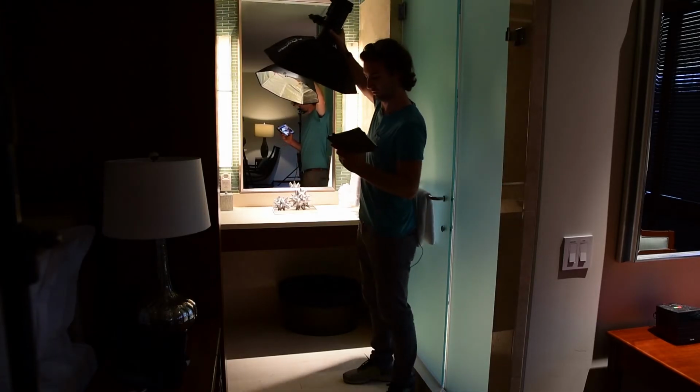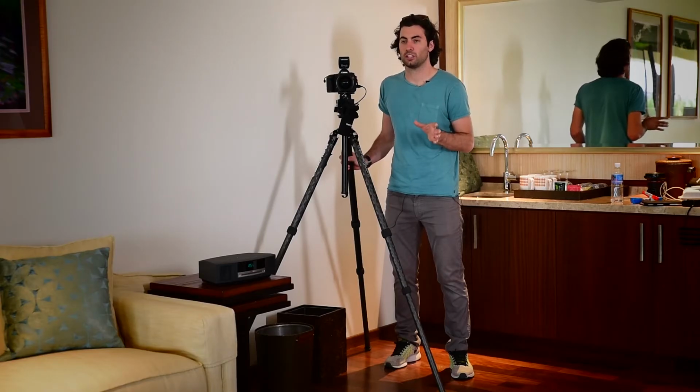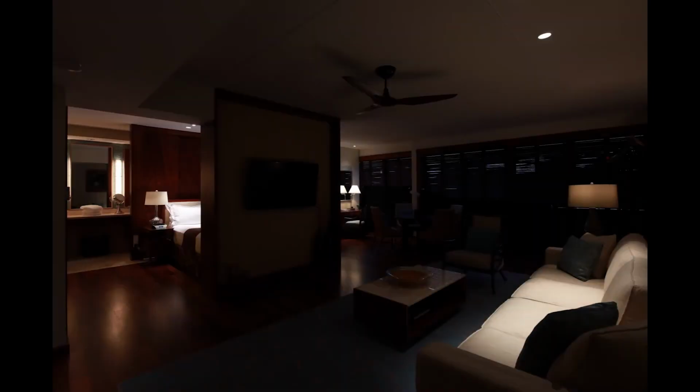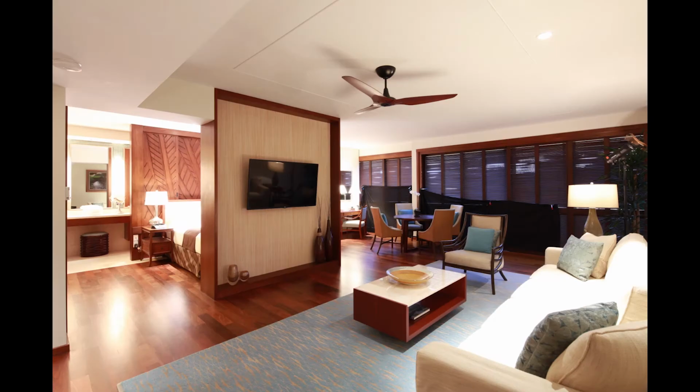And as you can see, I'm trying to cover every part of this room. For example, the bathroom is very dark. I didn't put a flash back there because I know that the B1 in my hand is going to be more than adequate to cover that small part of the frame. So we're almost done with the interior. The last thing I'm going to do is turn all my flashes off and bracket from really dark to really bright to catch the entire range of brightness with just the ambient interior light.